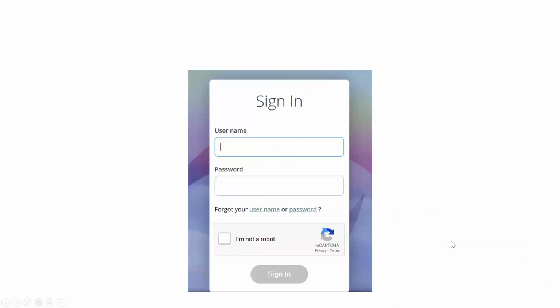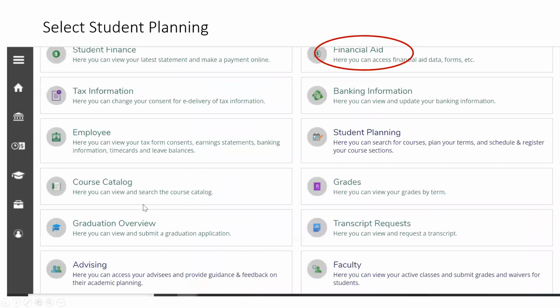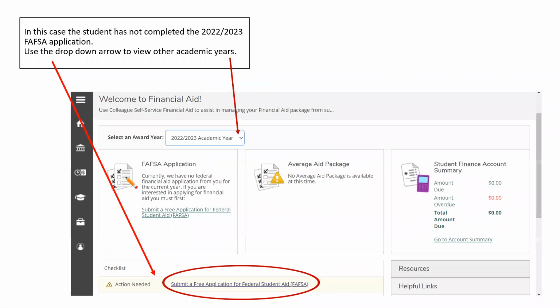Log into your account. Once you log in, you'll see the home page. You will go to financial aid and you'll see welcome to financial aid. In this example, we're looking at an award year. An award year is a school year. That means fall, spring, and summer.